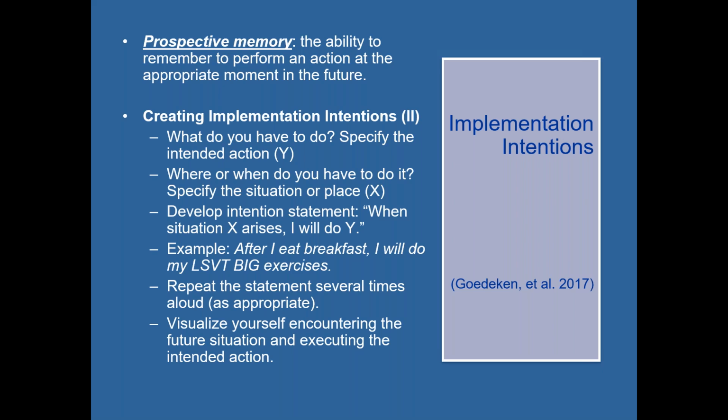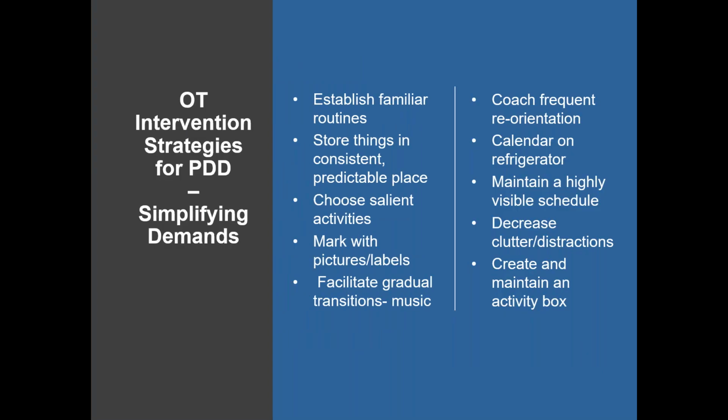So I give the example here of, after I eat breakfast, I will do my LSVT BIG exercises. They had people repeat the statement several times aloud as appropriate, and they actually had them visualize themselves. So there was a little aspect of mental rehearsal. My daughter's a musician, I was a dancer, and that mental rehearsal, we know from a lot of sports and athletics, really helps. And it seems for our individuals with Parkinson's, it was helpful as well for them carrying it out in the future.